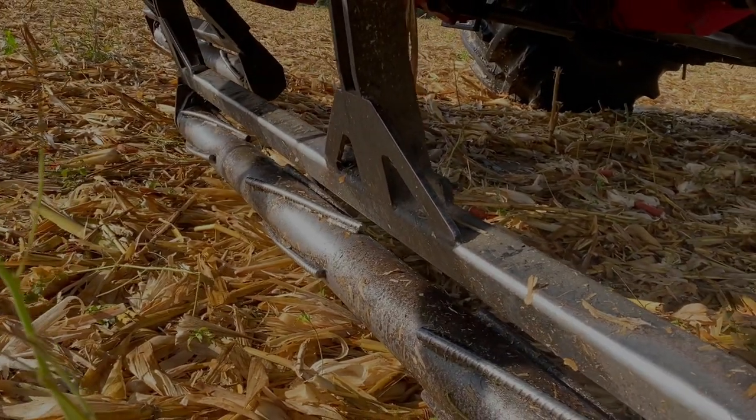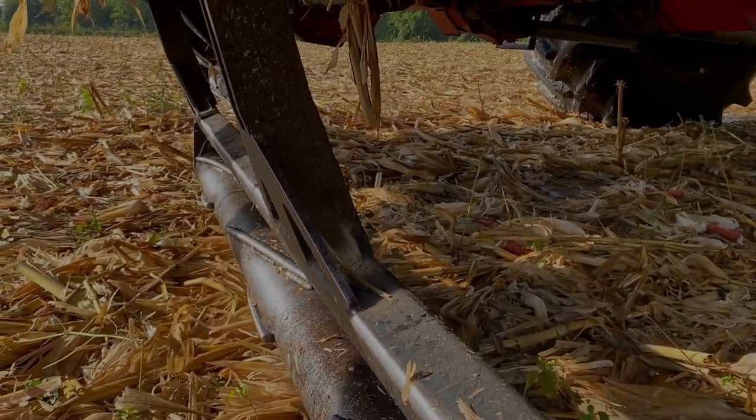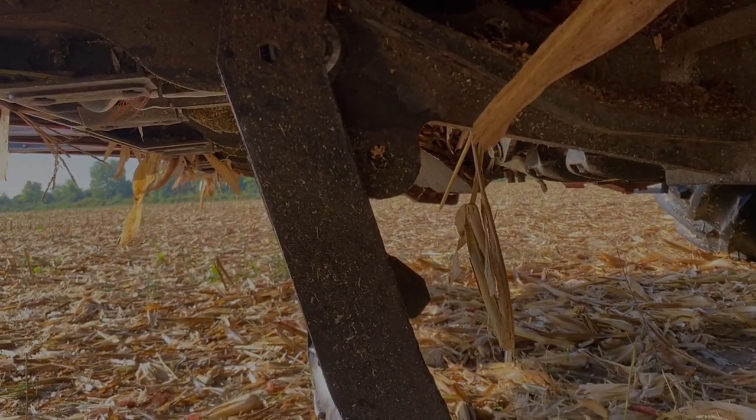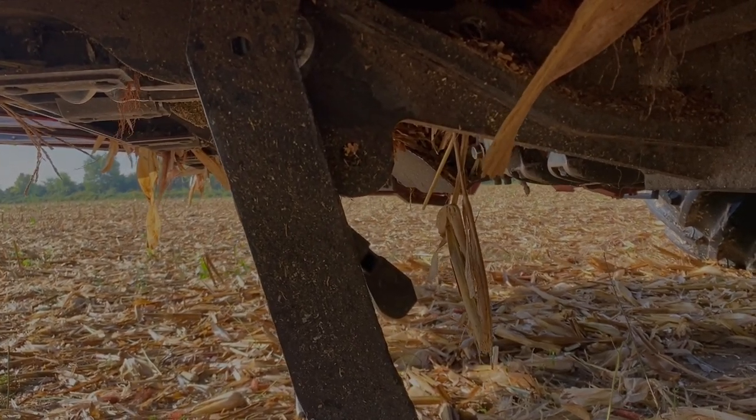All right, so we run these stock choppers and you can see they're not real even. That's because we broke a couple bolts that kind of hold them in place. So shouldn't be a big deal as long as we can find a bolt that'll fit in there.